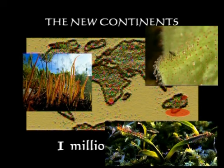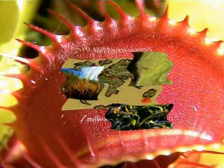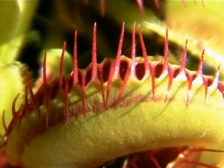So now we have reached the end of our time trip, but not the end of this film. We have some more interesting observations on the genus Drosera in the fourth part.